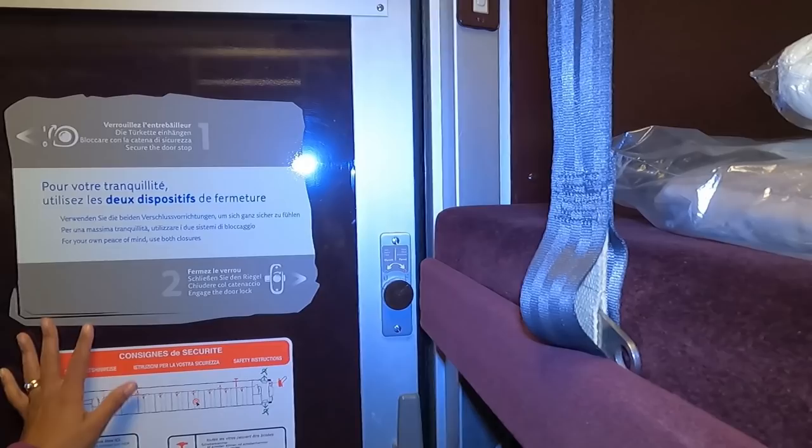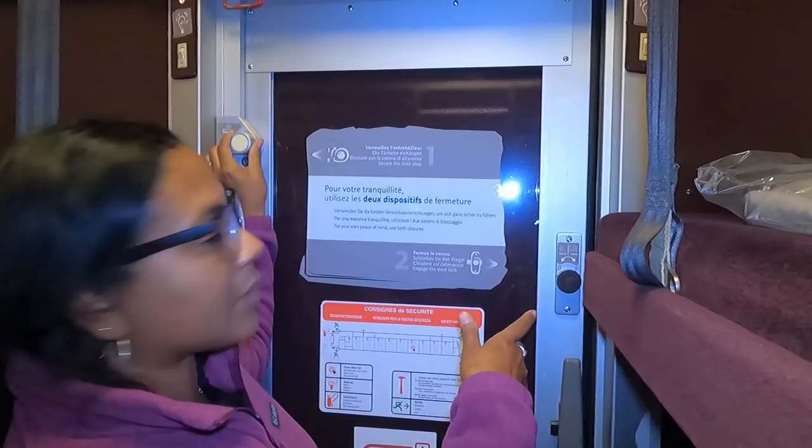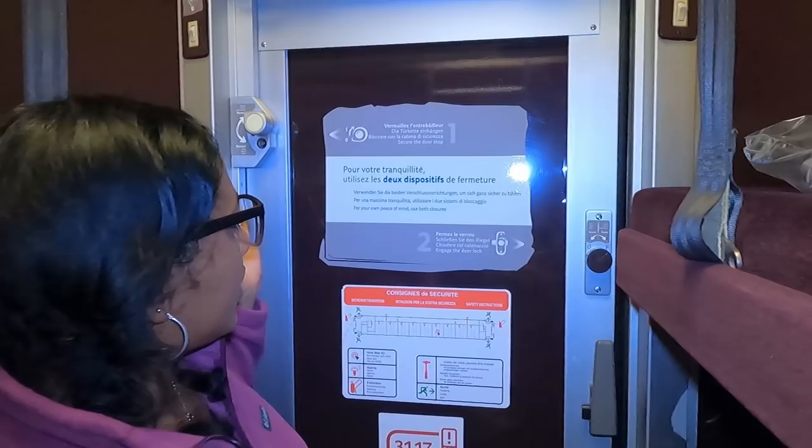You've got the handle here, which you pull in and out. Then you've got open and close here. And then you have an open and close here. So you double lock it, basically. So we've got it locked there, and we've got it locked here. The whole thing is locked, so you can't open it or close it right now.